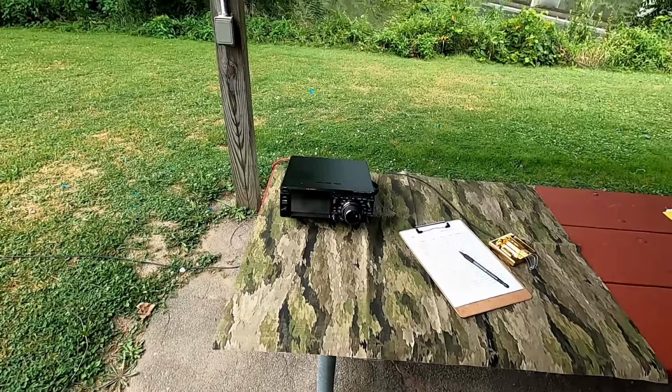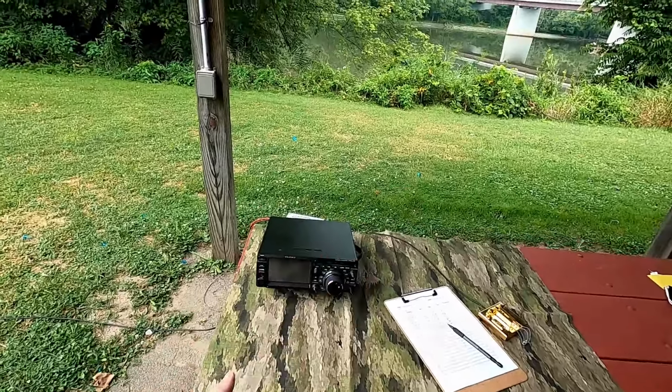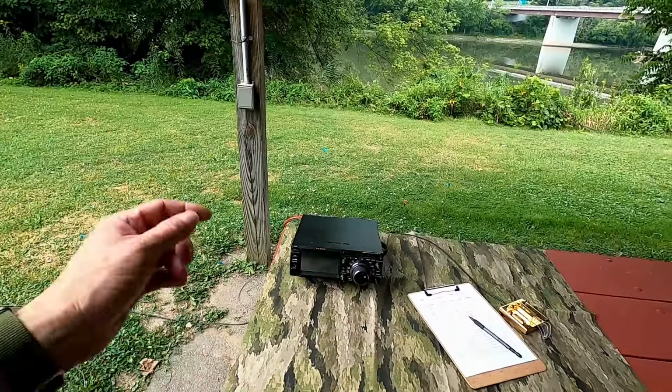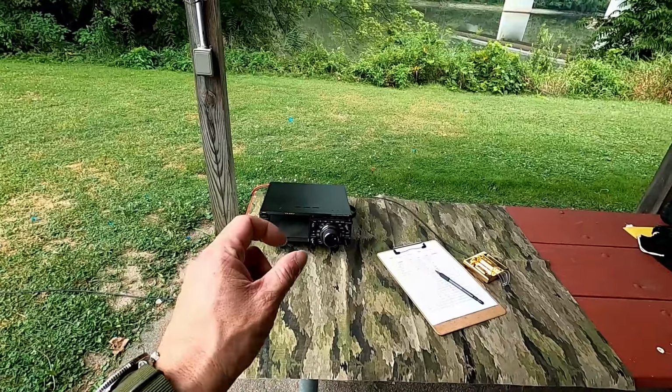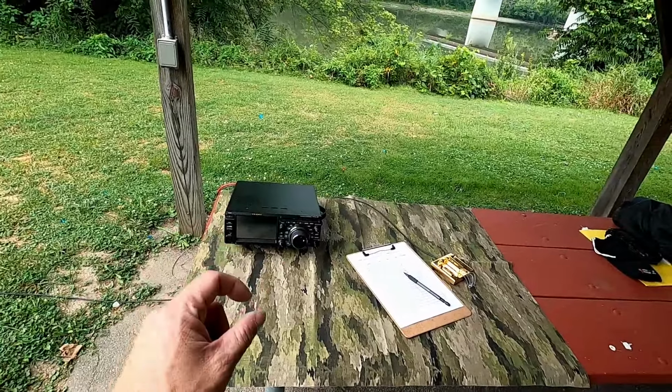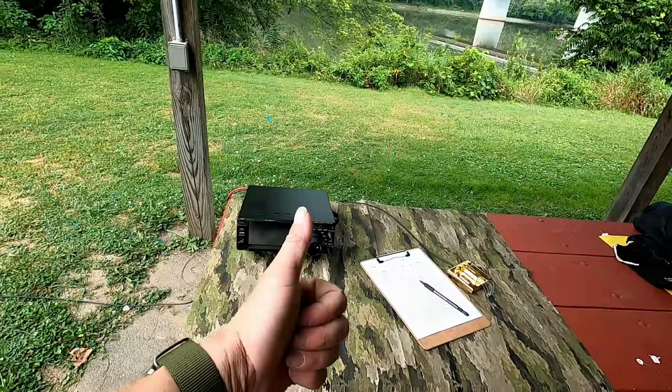But don't go crazy. Don't go up a ton or down a ton, but don't zero beat either. Kind of move around a little bit, and if I don't pull you out of the pile the first time, move a little bit. When you get one of those tones that jumps out at you, that's when you know you're good.